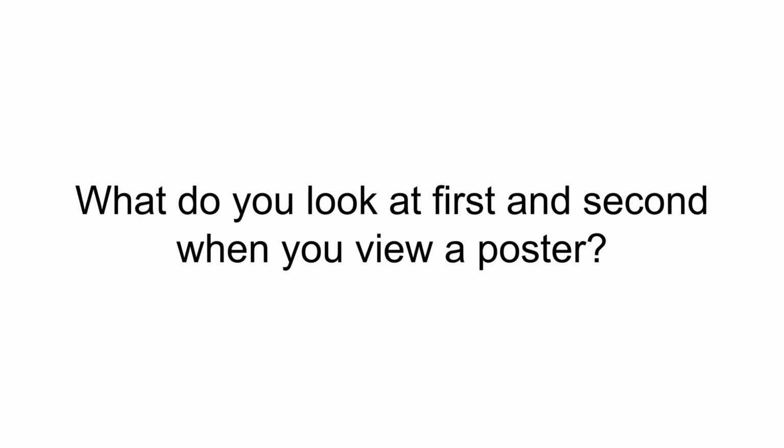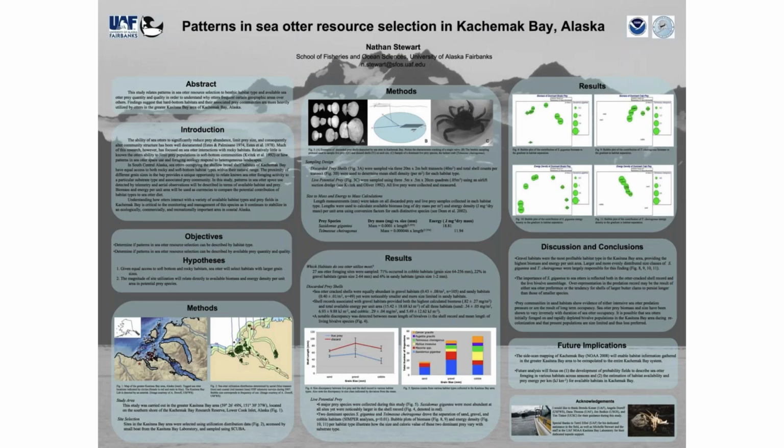And this might be something that you just think about and consider, and maybe take a couple notes the next time you're at a poster session, like, oh, okay, well, I really liked that, and maybe I should consider putting that into my poster. All right, so let's look at a couple different examples.